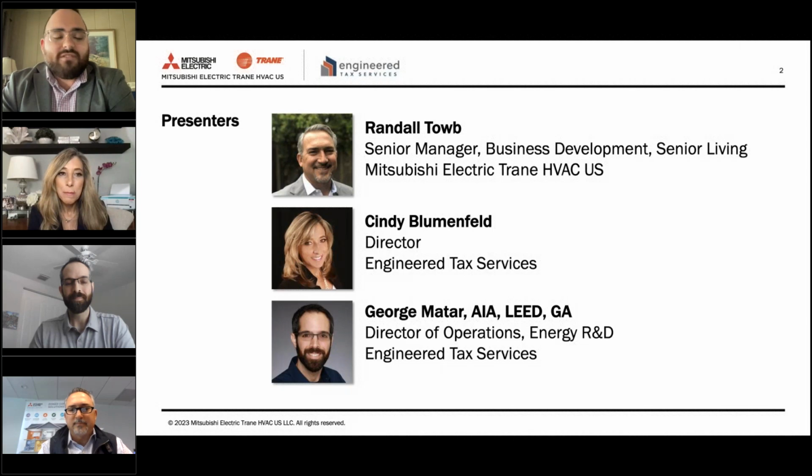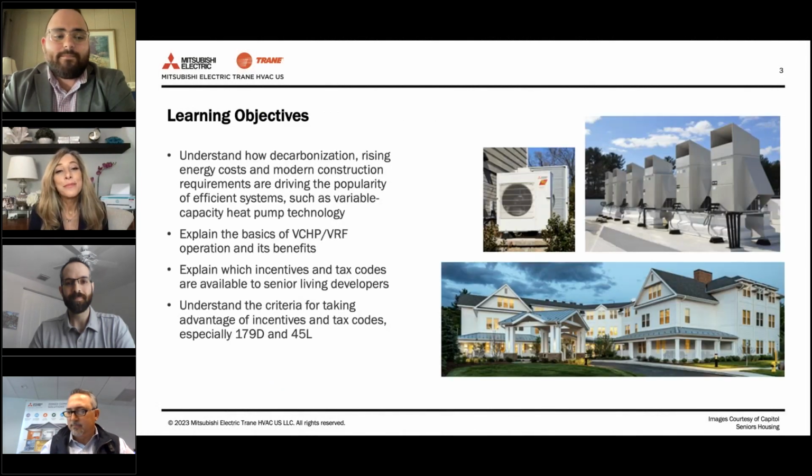And now I'd just like to go over some of our objectives for today. We'd like to understand how decarbonization, rising energy costs, and modern construction requirements are driving the popularity of efficient systems such as variable capacity heat pump technology, and also explain the basics of VCHP, VRF operation and its benefits, and also explain which incentives and tax codes are available to senior living developers. And lastly, to understand the criteria for taking advantage of incentives and tax codes, especially 179D and 45L.